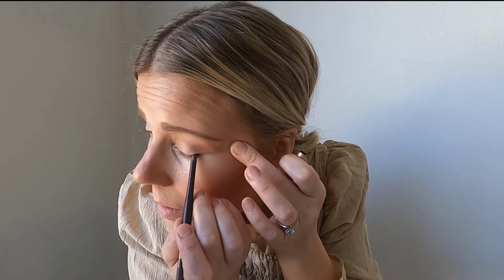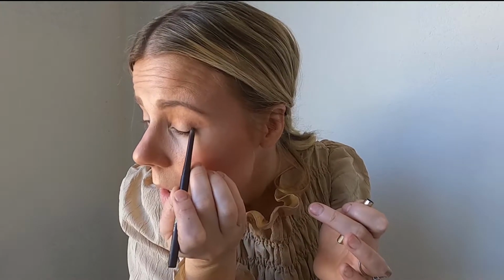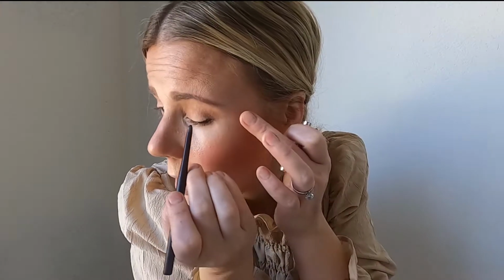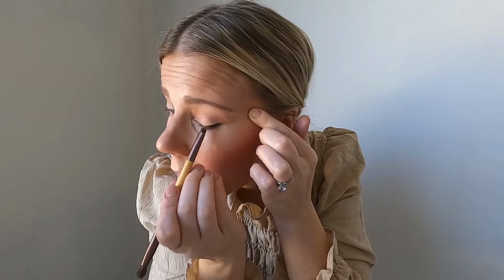So I'm gonna go right at the base, only on the outer side, and kind of smudge it in there. Bringing it out a little bit just to extend the eye, but not to give a winged eyeliner look. And don't go further than half of your eye. Same thing on the other side. Kind of looks a little harsh, but if you bring it in too much, it starts looking overly done. Like the look looks too much. Soften all of it. Kind of run it over.